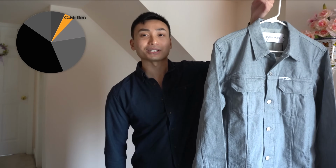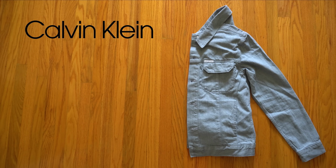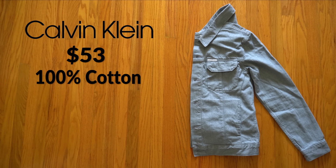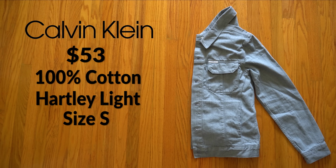Now Calvin Klein is mostly known for their underwear, so I wasn't even aware that they even made denim jackets, but hey, let's see if this jacket is any good. The Calvin Klein trucker jacket retails for $53. It is made from 100% cotton. The colorway is called Hartley Light, and I got this in a size small.